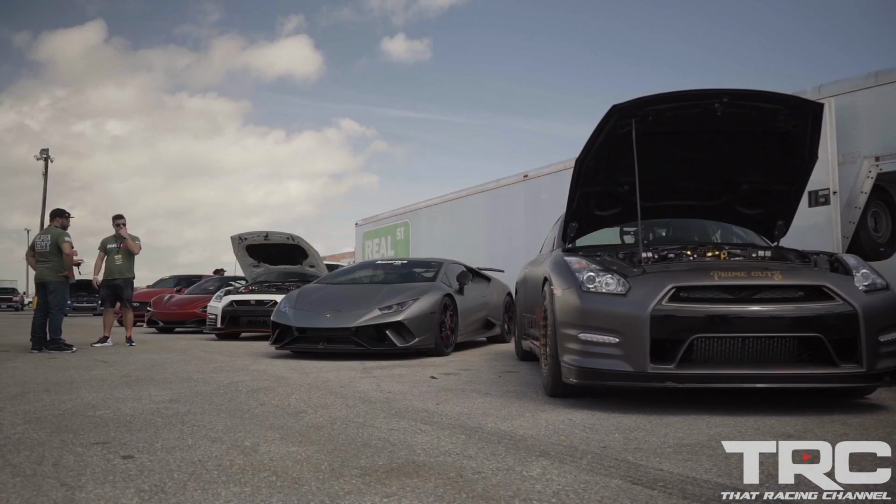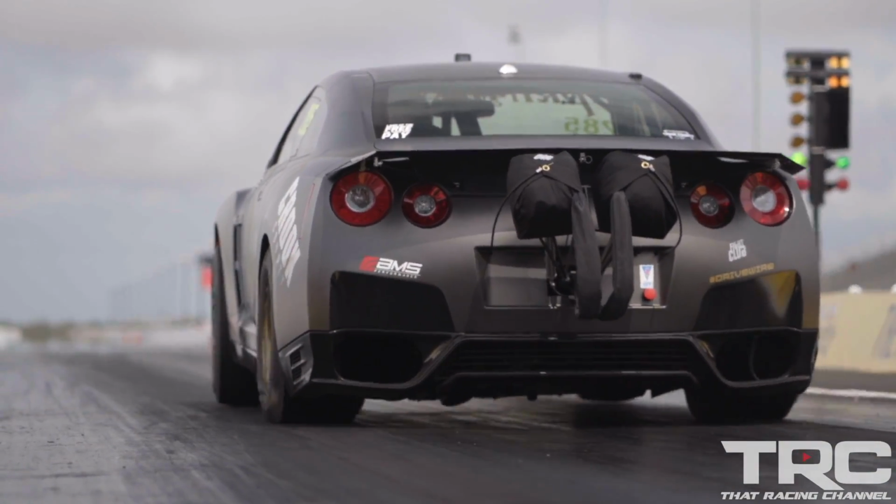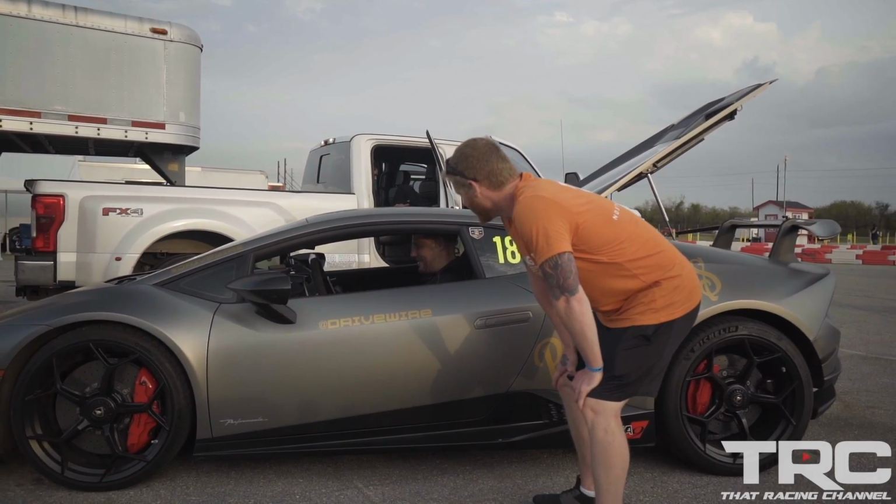All this horsepower, you're talking 2,000 wheel horsepower plus on most of these cars, and it's abusive on anything, the drivetrain, the engine, the entire car. So we're always maintaining, fixing, something breaks, keeping things running. But in the end, we have a great team.